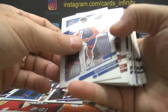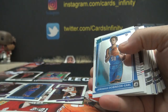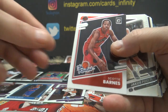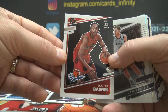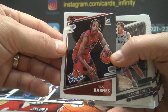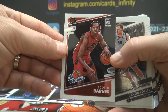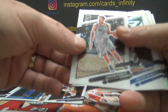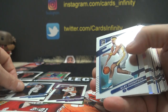Chunk 2. Killian Hayes. Bridges. Like Jeremiah was a bullfrog. There's the rookie Scotty Barnes. Bruno, you got the rookies version. Believe it or not, in the whole case, I believe this is only the second the rookies. The first one was Cade, and this is the second one out of the whole case, and it's Scotty Barnes. I don't know how short printed they are, but they don't fly out in every box. That's for damn sure. Julius Randle.